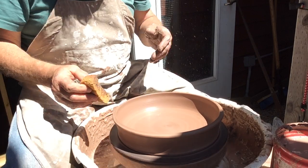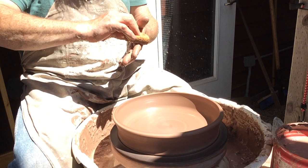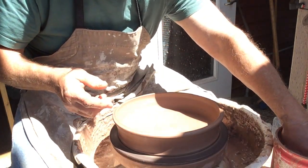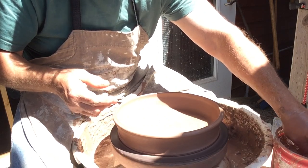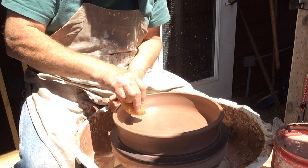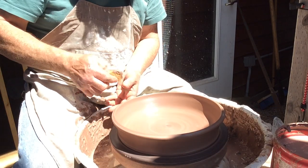I've got all different tools on this wheel. It's not my usual wheel. I'm missing a couple of them, so I have to remind myself to take my tools from my regular wheel, which is a Shimpo Whisper. This is a Shimpo Light, which is why there's a slight humming noise. But it's a good wheel.